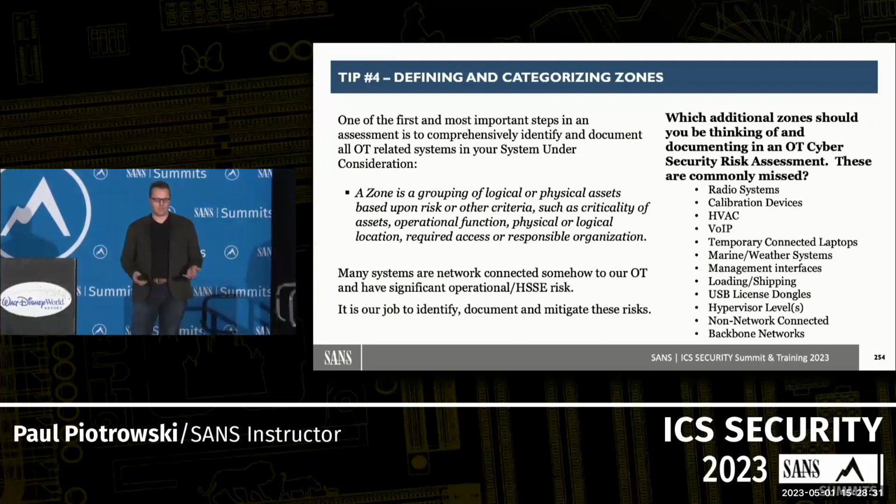For example, the HVAC system, right? So the HVAC system is usually not under the direct system under consideration, but when you're working at a chemical plant or a refinery, the HVAC system in the admin building and in the control room is usually critical because it pressurizes it, right? From explosions and from gases.